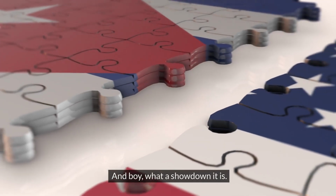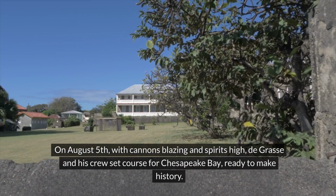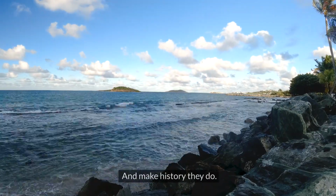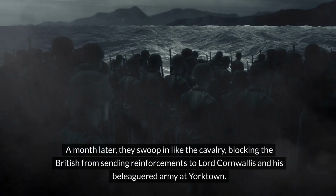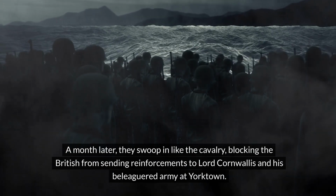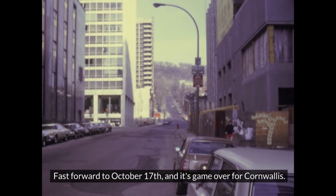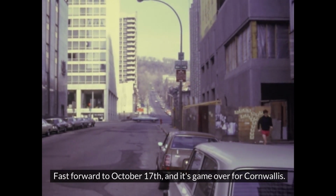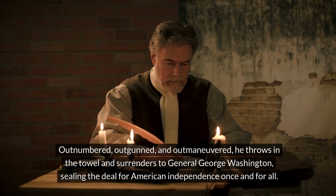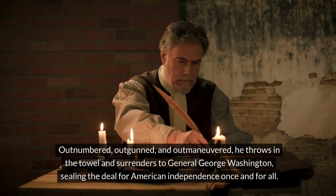And boy, what a showdown it is. On August 5, with cannons blazing and spirits high, de Grasse and his crew set course for Chesapeake Bay, ready to make history. And make history they do. A month later, they swoop in like the cavalry, blocking the British from sending reinforcements to Lord Cornwallis and his beleaguered army at Yorktown. Fast forward to October 17, and it's game over for Cornwallis. Outnumbered, outgunned, and outmaneuvered, he throws in the towel and surrenders to General George Washington, sealing the deal for American independence once and for all.